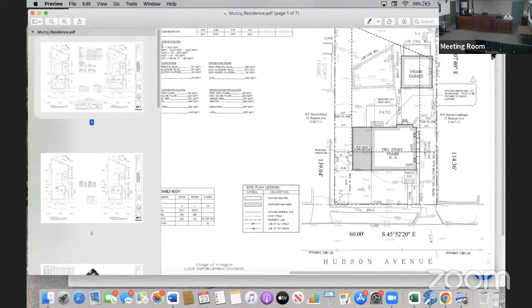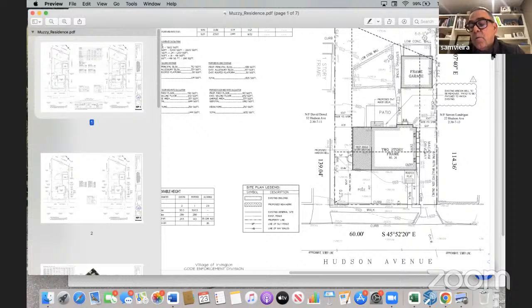So what's the percentage? I'm terrible at math. The percentage of the proposed over the existing or over allowed? Both? Do one at a time. Okay. The percentage over allowable is a 19% increase. And the percentage over existing is 11%. So it's an 11% increase over what's already there, and a total of 19% above what's allowable.